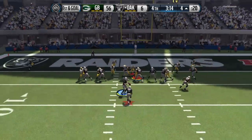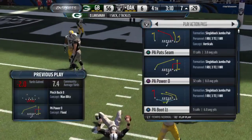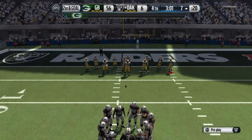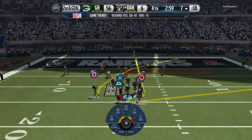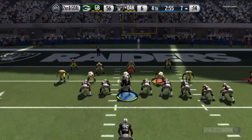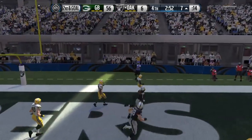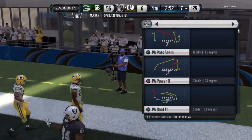First and goal from the 4. Lansana has the sack. What a good scheme that time by the defense. They confuse the offense. They blitz. They don't know who to pick up. And how about the defender? They must love this. Coming in free and gets a good clean shot on the QB and gets a sack. Loss of 3 on the play.